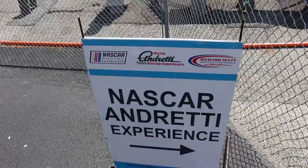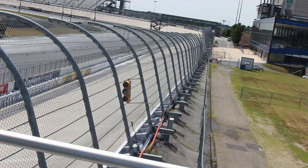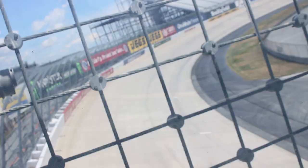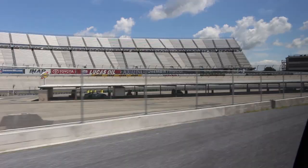This is the Andretti Racing Experience. It's actually got three different logos. Look at this. A lot of passes. Yeah. I drive a truck. The first time we went here.